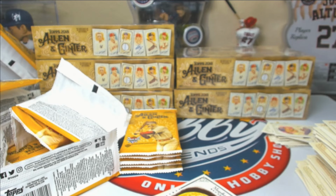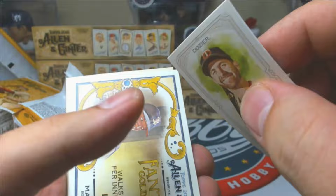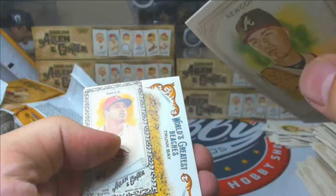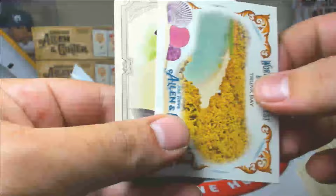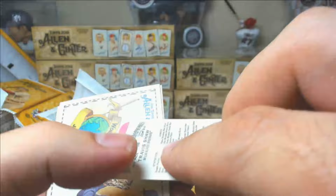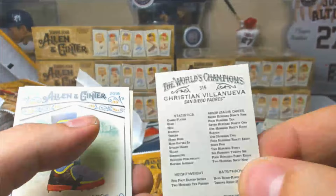So, yeah, we got a few of those. Peace. Dozier, base mini. Newcomb, high number, SP. Tyler Mahle, black border mini rookie. Nice hit there for the Mahle spot. Cool deal. Grab all that one there. Base. Travis Shaw, base mini. Andy Pettitte, high number, SP. Villanueva, mini rookie, high number, SP.